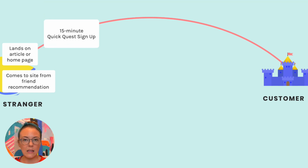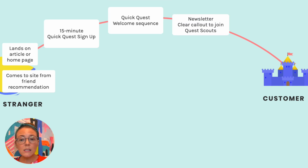From anywhere on that site that they land, they should be ushered into that 15-minute quick quest sign up. They get the welcome sequence. Once they do the welcome sequence, they're on the newsletter from then on. So they're always getting updates about Quest Scouts and cool challenges and what everyone in the community is doing to really entice them to want to join. And so at some point they're going to join Quest Scouts, and that is how someone's going to go from stranger to customer.